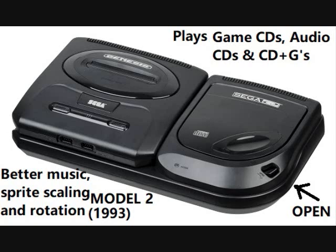There's a little switch in the bottom right corner of the Sega CD compartment that will open it up. And the CD part, or the Genesis, would slide onto the Sega CD in Model 1 or Model 2.